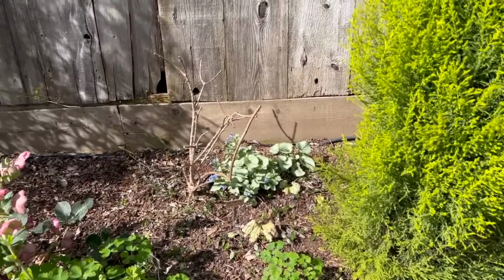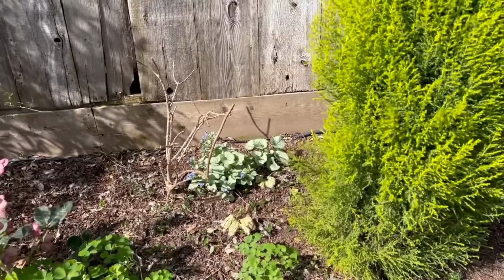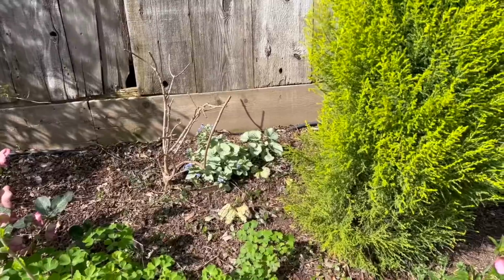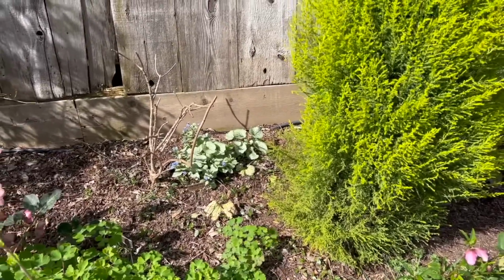Look, I have a Brunnera coming up, blooming. For those that say you can't grow Brunnera in zone 9, you absolutely can. I think it's rated up to zone 7 or something like that. I'm zone 9. That one right there is about 3 years old, and it does totally fine. We actually have 3 of them on the property.